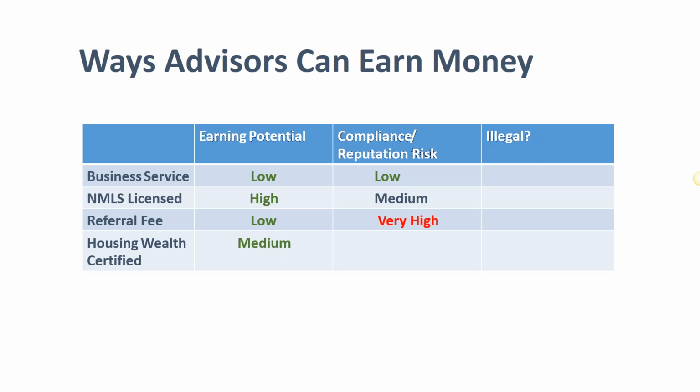What about a referral fee? What's the compliance and reputation risk on that? Very high compliance risk with that. And what about becoming Housing Wealth certified? Well, that's low to none risk.